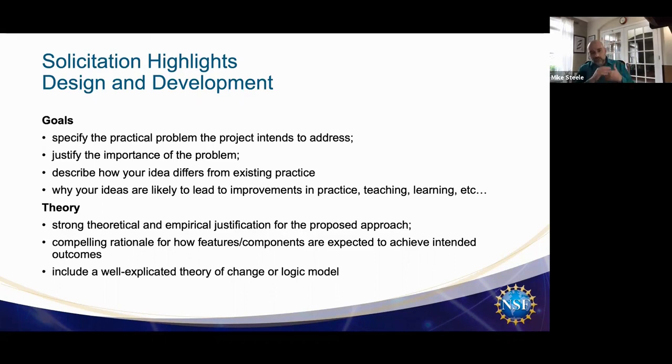For the goals, it's really about providing a compelling rationale that specifies the problem, justifies its importance, and talks about how your idea will differ from existing practice and why those ideas are going to lead to some improvements in the area you're looking at. The theory should have a strong theoretical and empirical justification for the work, provide a compelling rationale, and a well-explicated theory of change or logic model.